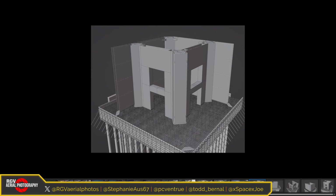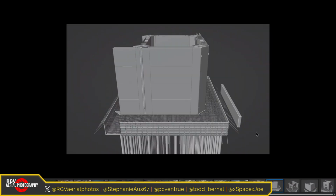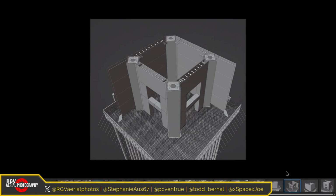Absolutely. Okay, moving back to the tower section. The new tower base. So we've got the 4 corner pieces in. A big shout out to Benedict here for these images. We showed these last week as well, but now we're seeing pieces put together. I thought it'd be pertinent to look at them again.